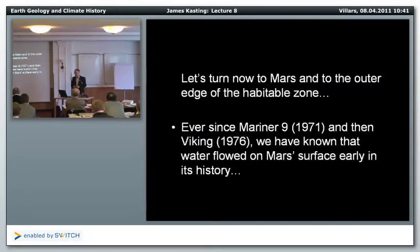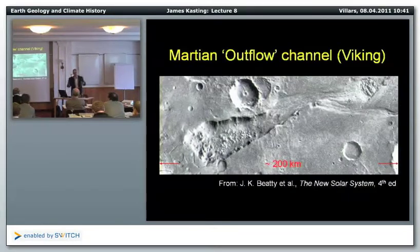a little bit about water on Mars. We have known for a long time that there was water on Mars' surface. It goes back to Mariner 9 in 1971. But a lot of the best images come from the Viking missions. Viking got there in 1976. And Viking was an old spacecraft.